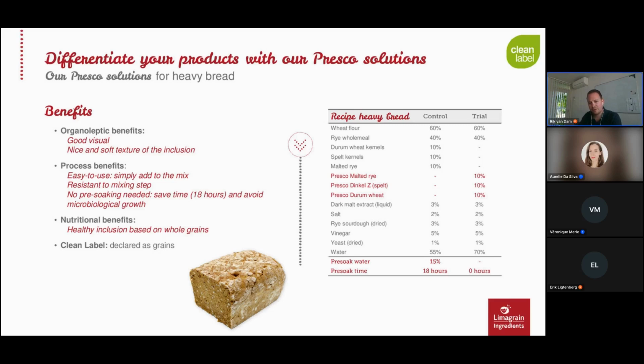When we move to Presco products, you can see that we have no pre-soaking at all. Instead of adding the water in advance, we just add it during mixing, and then it will hydrate during mixing, and you will end up with a very nice and soft kernel. Besides the time-saving aspect, this also gives you more flexibility to create different batch sizes or to make more product if needed.